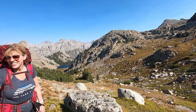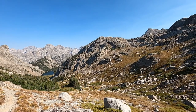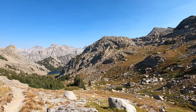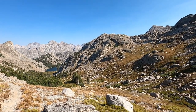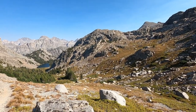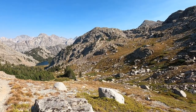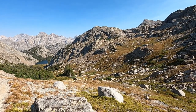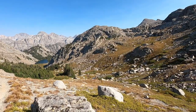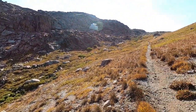GoPro, start recording. Okay, hopefully we got the last couple seconds. GoPro is giving me fits. Anyway, we're getting there. 10,782. All right. I'm not allowed to tell you. 20 more feet up and we'll hit our last major contour, according to the map. So, there it is. Get me the hell up this hill, Glacier.